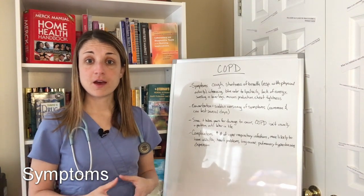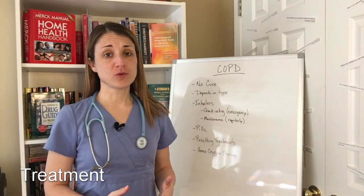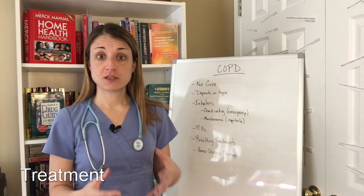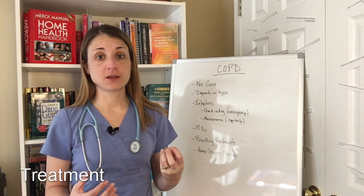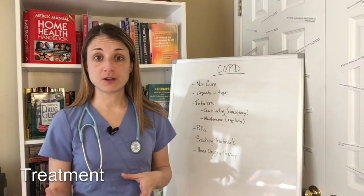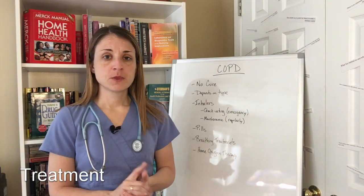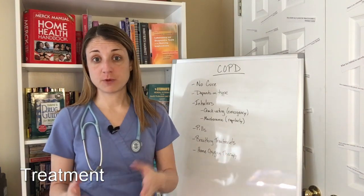So let's take a look now at how everything is treated. With COPD, unfortunately, there is not a cure. There's no way to make it go away completely. So the whole focus of treatment is managing the symptoms. And it usually really depends on the type, because obviously with emphysema, it's impacting your alveoli and those air sacs and the exchange of oxygen being able to occur there. Versus with chronic bronchitis, you have the narrowing of the lining and the mucus production. So in order to treat those, it usually requires a little bit different approach. Your doctor will help you decide, once they determine which type you have, which treatment is best for you.